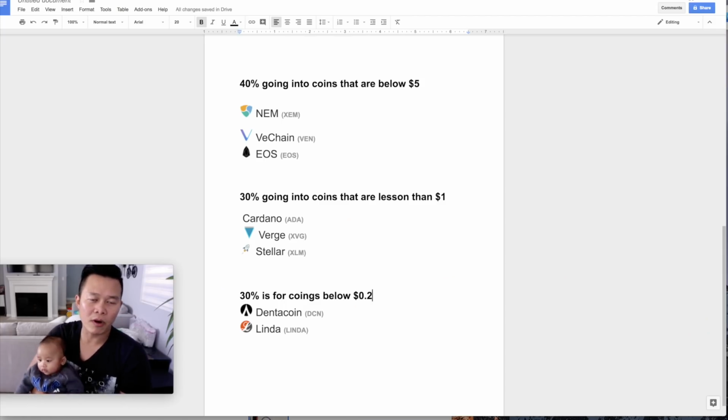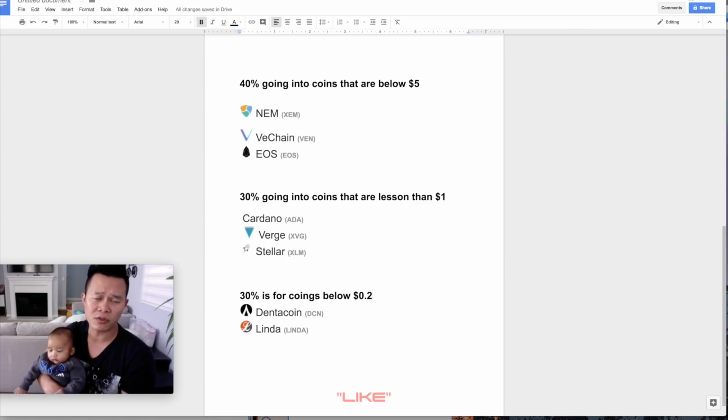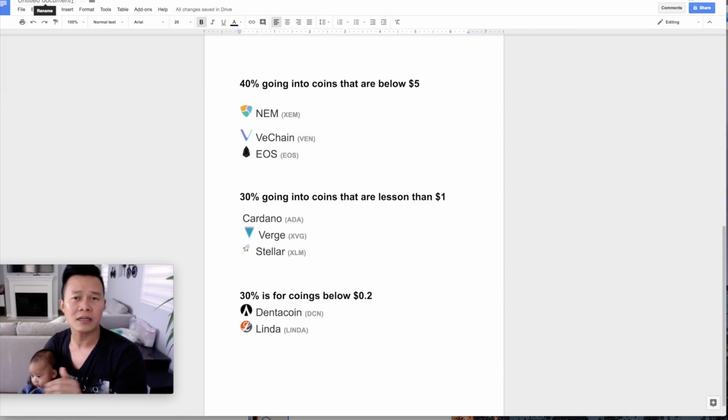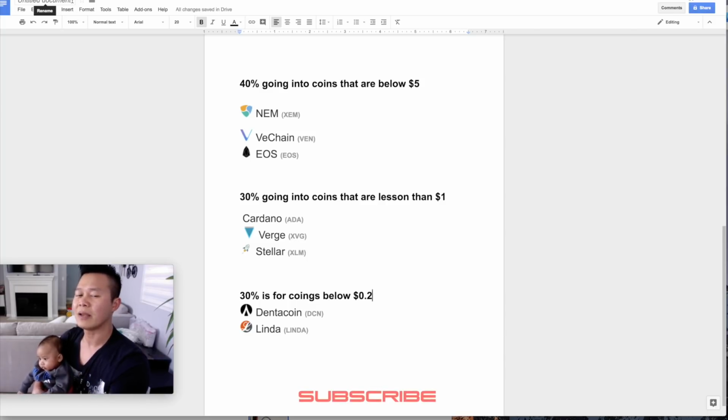As I mentioned before, I like to break my $100 into three different categories, or three different folders. The first 40% is going to go into the crypto coins that are priced below $5, and my choices for those are NEM, VeChain, and EOS. The next 30%, or $30, will go into coins that cost less than $1, and my choices are Cardano, Verge, and Stellar. The last 30% will be a bit more risky, and that's going to go into coins that are less than 1 or 2 pennies. Originally I had the intention of taking risk on coins below 1 penny, but then I really like this Linda coin, so that's why I renamed the category.